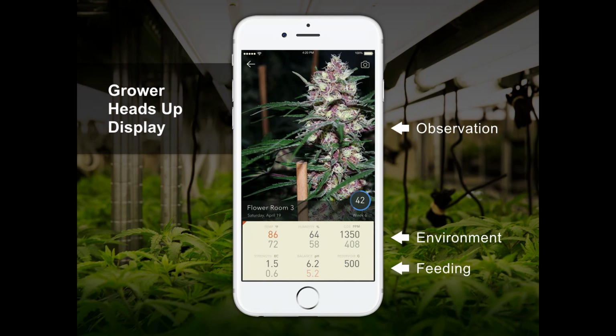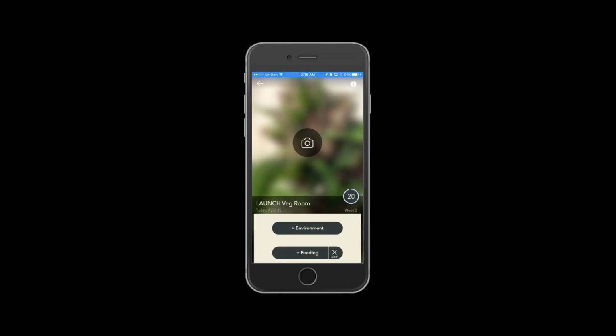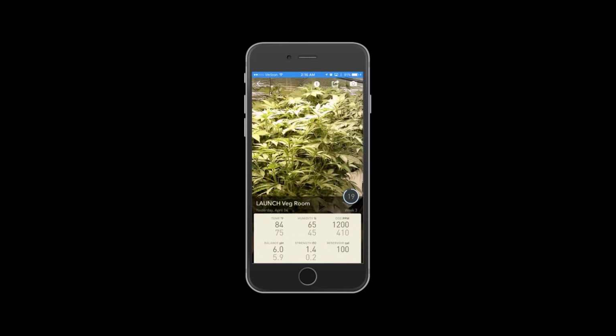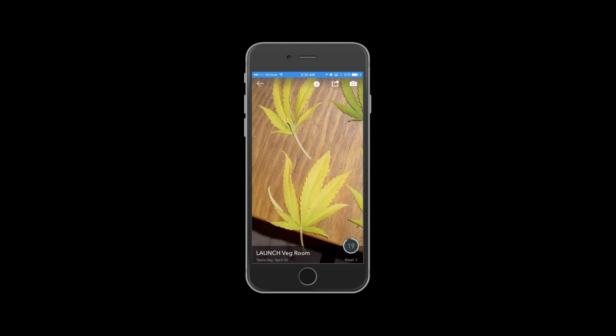Here's how Botana fits into a grower's daily workflow. This is my friend Ryan from Michigan. He's a grower with 3 grow operations, different locations, 4 employees. He's an Army veteran who grows high-grade medical cannabis for patients with PTSD. Yesterday, Ryan was not around his grow operation, and he wanted to check and see how his growers were doing. So he went to his grow log, starts taking a look at some pictures, and sees these yellow leaves, which he thinks means nitrogen deficiency.